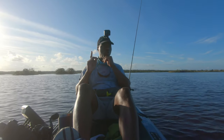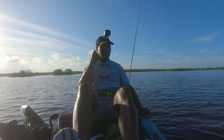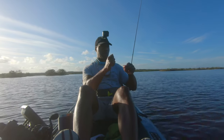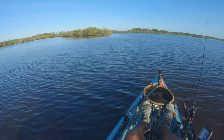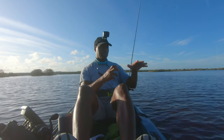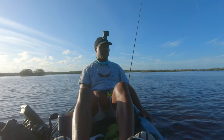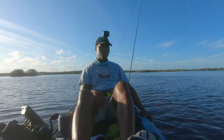They do not fight initially. They wait to see if you know that they're on the line. And at some point, they spit the hook. But if you know, and you set the hook, and you're reeling them in, and you keep that tight line, and you feel like he's not coming up, then it's a flounder or a big redfish. And you go after him at that point.